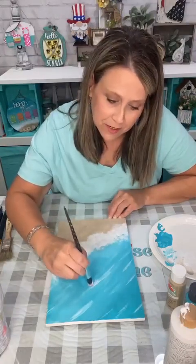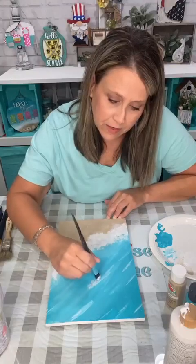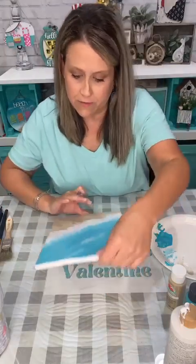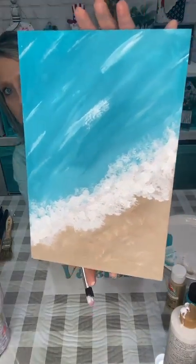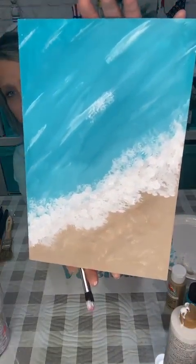So I'm just going to come out here and do me some little foam out here. So I'll show y'all the foam so far. I didn't know we were going to the beach. Can't y'all just hear the waves?